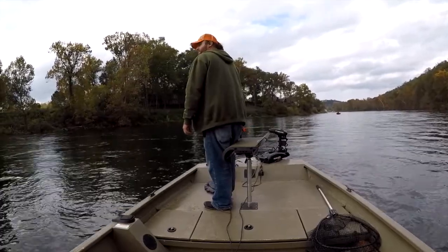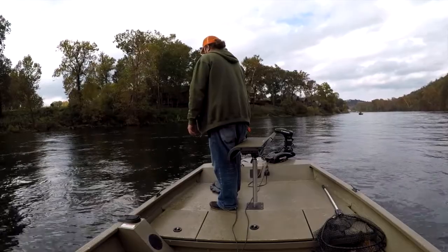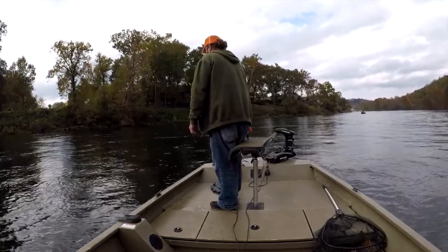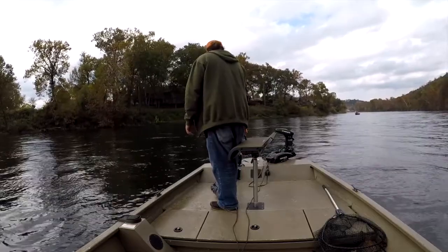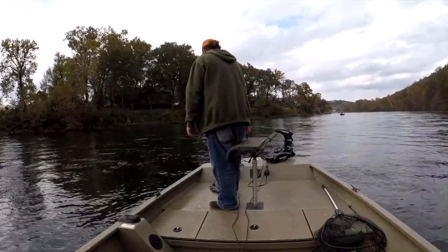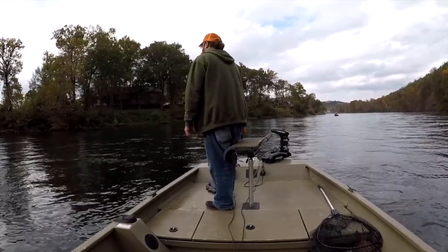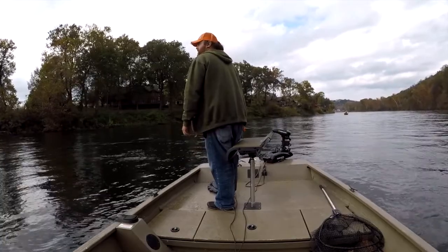We have seen a lot of rain here in the last 3 or 4 days. I talked to a few of the guides as they came into the dock around 10 or 11 this morning, and they all said that they were dragging eggs, scuds, or a combination of both.